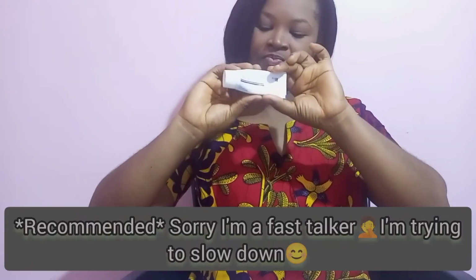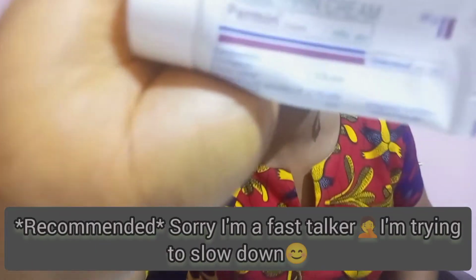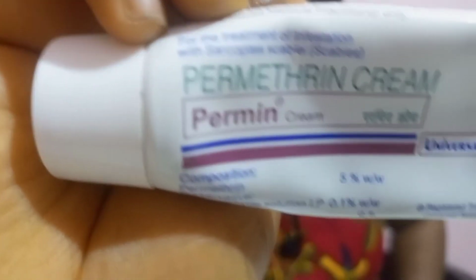I don't know if you can see this. I wrote it down so I don't bite my tongue, I'm not good at pronouncing drug names. Permethrin cream. So she recommended this cream for me and it worked like magic. It worked so well. This cream worked very well for me. I used it for like 7 days.